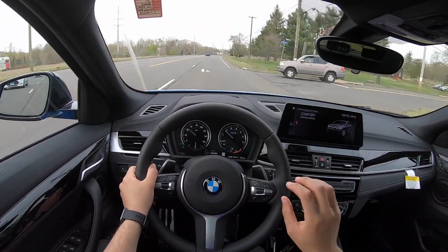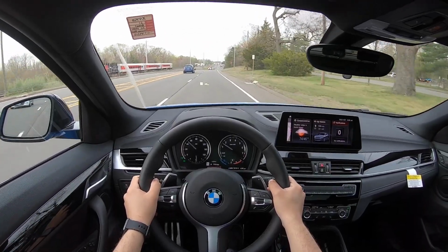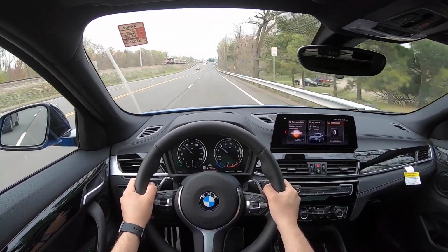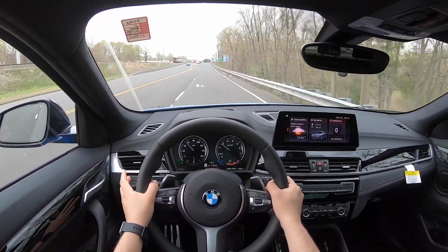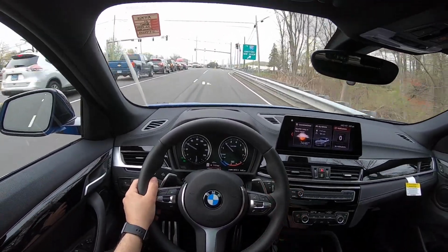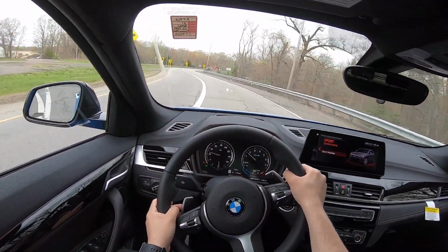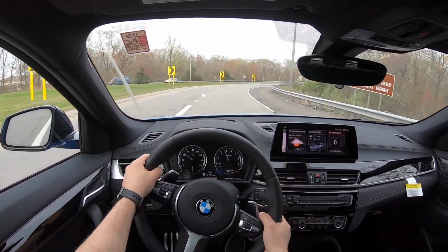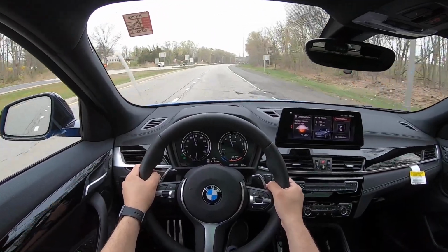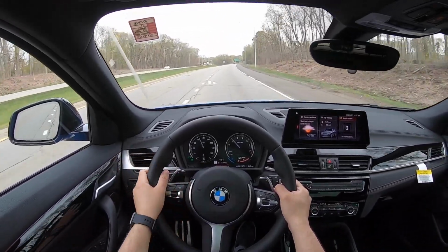Brakes feel very good, nice and touchy, and this thing sounds really good. But driving this 2022 BMW X2 M35 drives nice and smooth. Suspension is nice and comfortable, and overall it's a really fun, nice SUV. Go ahead and put it in sport mode. This thing gets up to speed very quick, and that transmission shifts very quick.